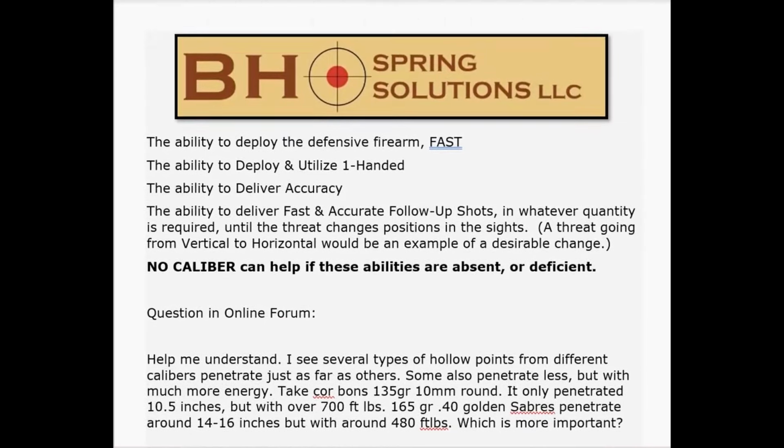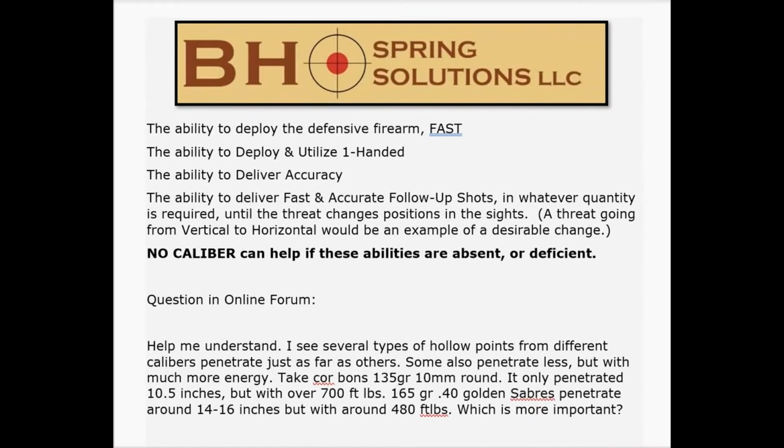What I got out of this was support for one particular friend of BHSpringSolutions, who I'll give credit to anonymously, who I do remember years and years and years ago when I was reading all kinds of differences of opinion and why are these different calibers and different brands of ammunition and different loadings and what are all these for? And he said something that I didn't ever forget, actually, and he just shared it with us again recently. Big holes going fast. That's what I got out of this study.